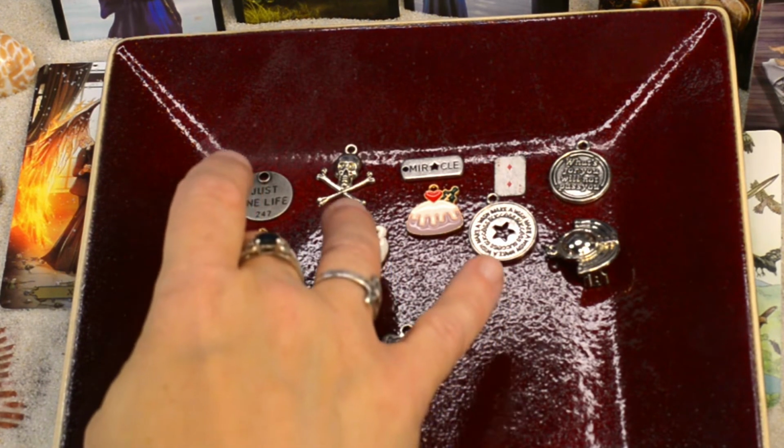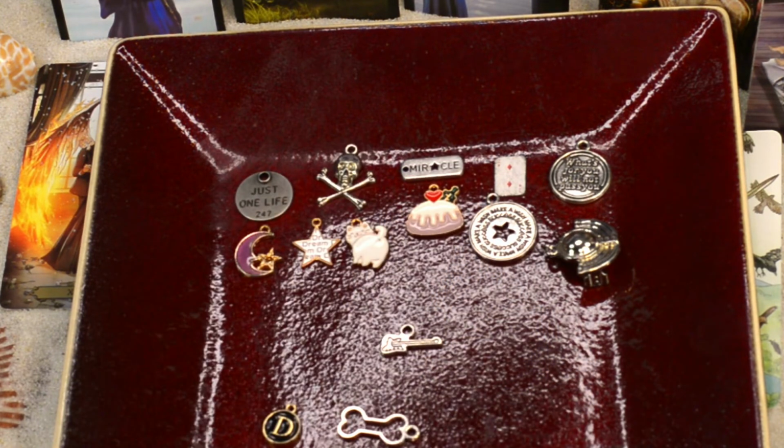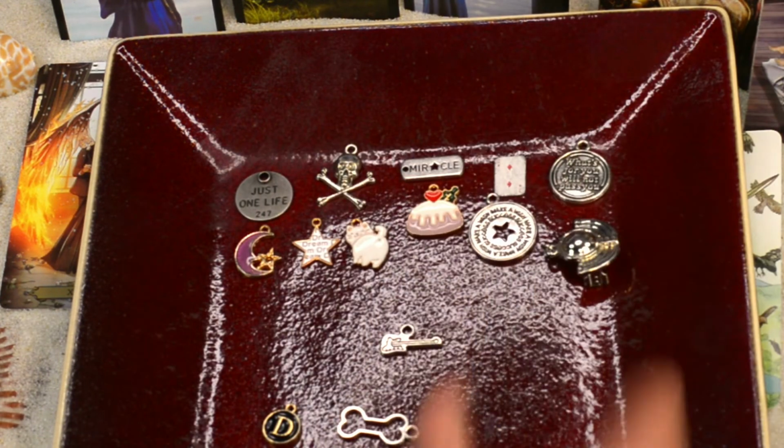We do have the moon and the stars here, and the star dream. So I do feel like this is something that you've been dreaming about or wishing for a long time, but it's also a partnership thing. The moon and the stars going together, the sun and the moon going together. I feel like that is, for most of you, what you're truly wanting to bring forward is a caring, loving relationship, a partnership.